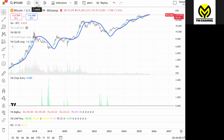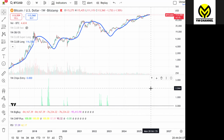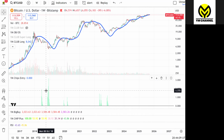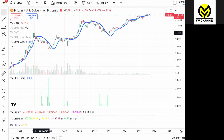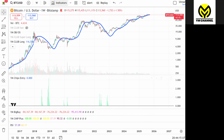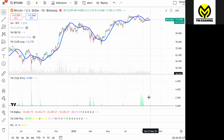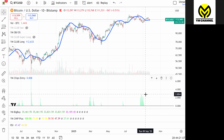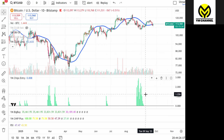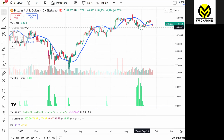Another thing I want to mention is, in the last video I mentioned we have some YM chip entry for the daily chart, and the YM chip entry shows institutions coming in. Usually it only shows around the relative low. How come not on the weekly chart? How come recently, when we are quite high for Bitcoin, we have this kind of green candle? And do we have something similar in the past? So I want to explain why we have this at this high point.